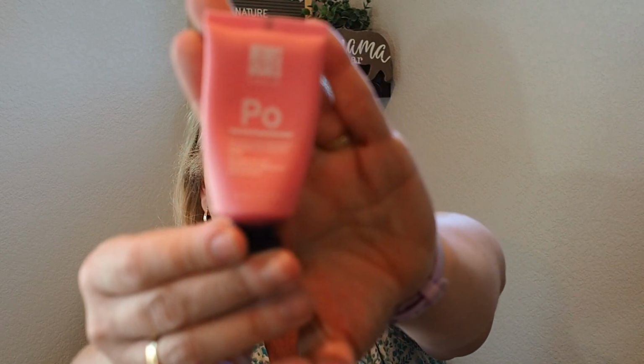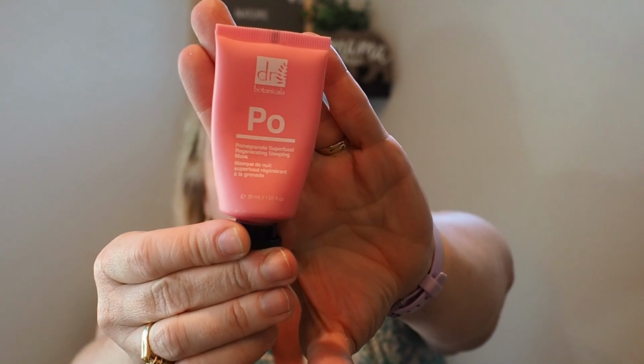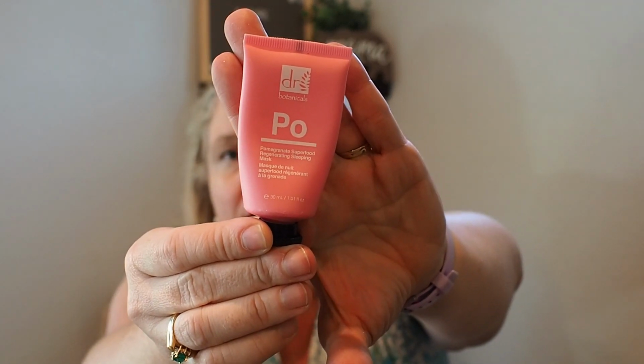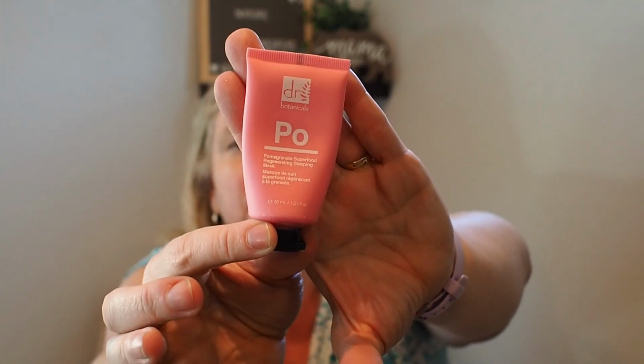This one is by Dr. Botanicals. It's the Pomegranate Regenerating Sleep Mask. I love this. Absolutely wonderful product. Thick and creamy and moisturizing. I put it on at night before I go to sleep. Love, love, love this. I got this in my Luxely box. Had I not just gotten a really nice similar moisturizer in my Boxycharm, this would be on my repurchase list. I need to Google it and see how much it is.